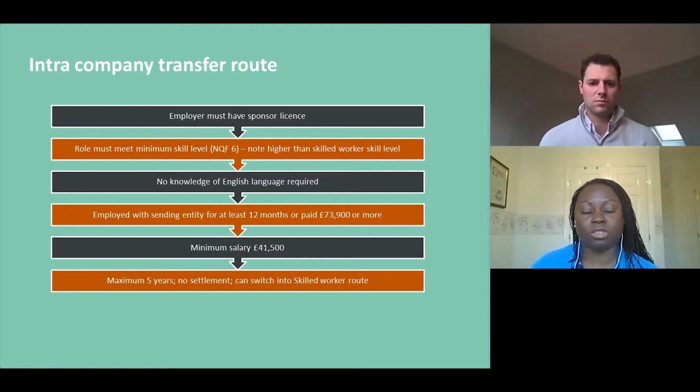However, with this ICT route, there's no English language requirement to worry about, so that may well be a deciding factor. The thing to remember with this route is that the individual needs to already have worked for a linked entity outside the UK for at least 12 months. Otherwise, they'd need to be paid a salary that is at or above 73,900. Now, the minimum salary that you need to be paying for an ICT is actually higher than the skilled worker route. So again, that's another difference. And you need to be paying at least 41,500 or whatever the minimum for that particular job type is. In some cases, it may well be higher.